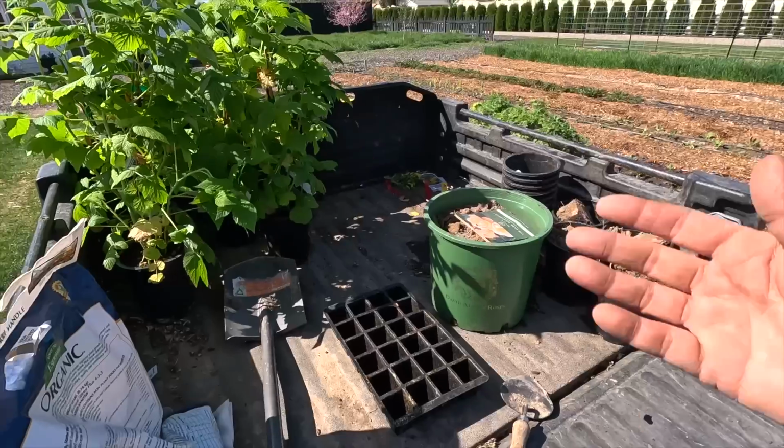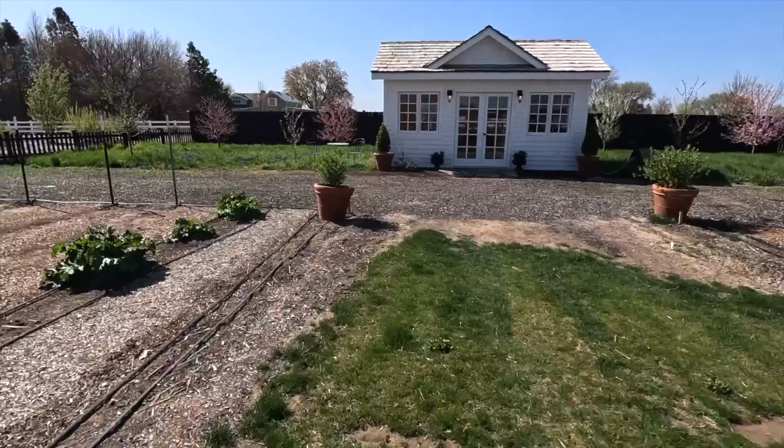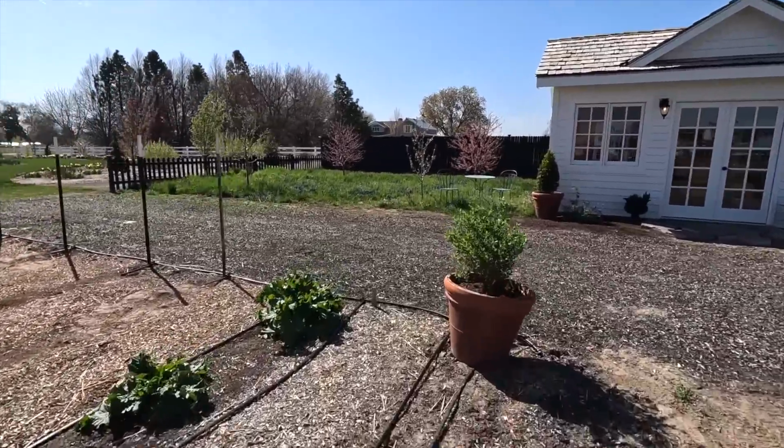But that's it, you guys. We made it through our cart of plants. 4 raspberries, which will go to my brother's house, I hope. I hope he hasn't picked any up yet. Show you just a couple other things while we are out here.